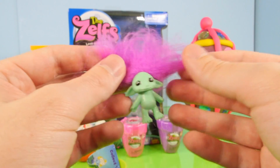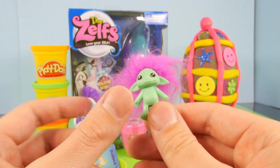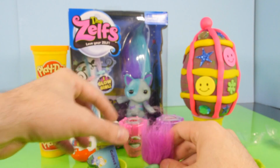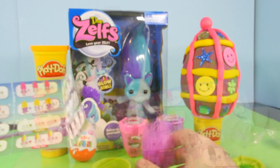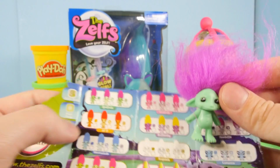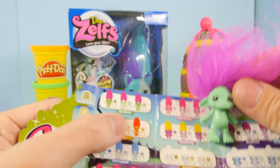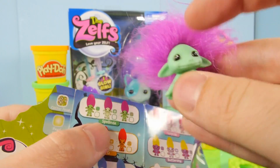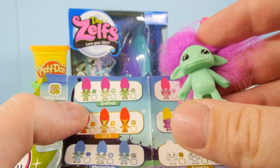Now here's going to be our first Zelf. It's going to be a teal one with purple hair, and let's see here. Let's see which one she is. This one is going to be, it looks like Spellinda. So, there we go. Spellinda. And it looks like we got the regular version of her.